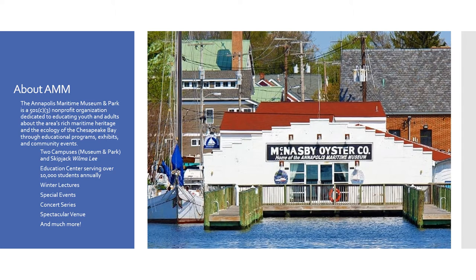The museum is a nonprofit and its mission is to educate youth and adults about the area's rich maritime heritage and the ecology of the Chesapeake Bay through education programs, exhibits, and community events. The museum has two campuses, the museum or main campus, which is where the oyster roast will be held. It also has the park campus, which is across the creek where the water tower is, and even a floating classroom, the Skipjack Wilma Lee.